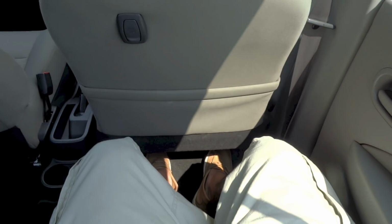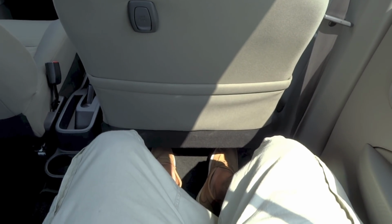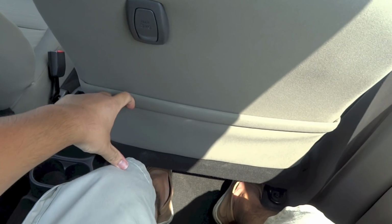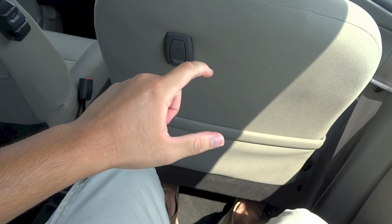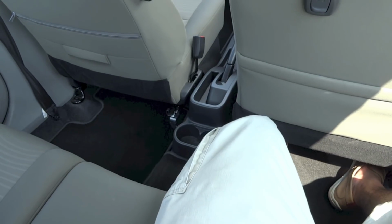I did set the driver's seat to a position that I would feel comfortable in. I'm about 5'7", which is about 1.7 meters tall. There is quite a lot of room to stretch out my feet underneath the driver's seat. As for leg room, I get about this much. And I get about this much in terms of headroom. It is actually quite nice and spacious back here. The seats are comfortable as well.